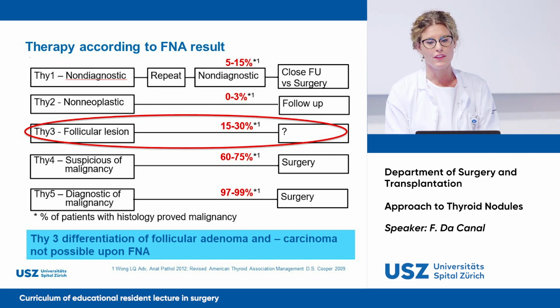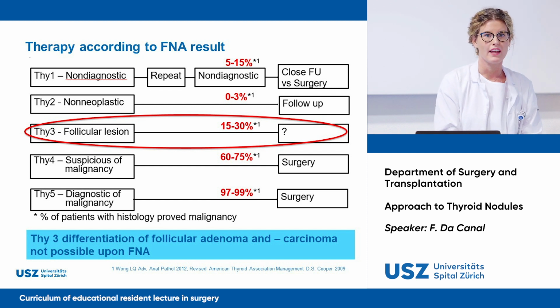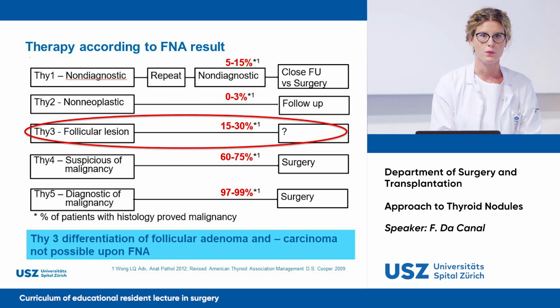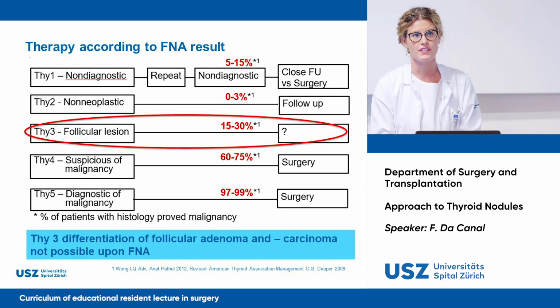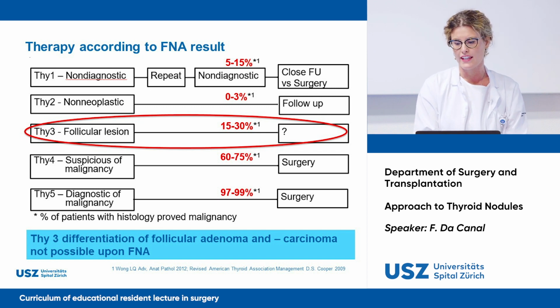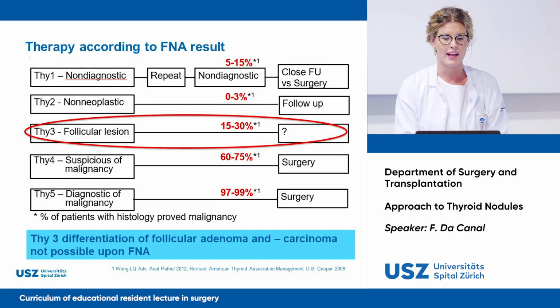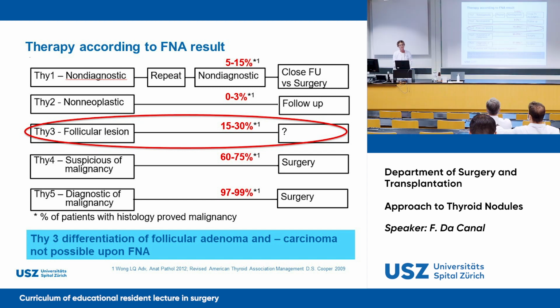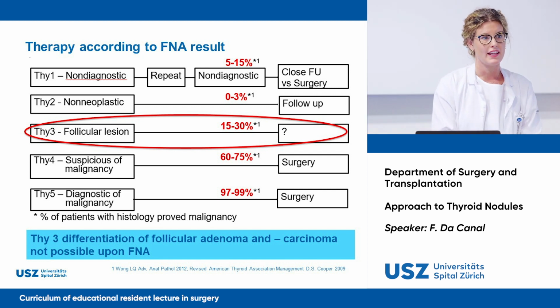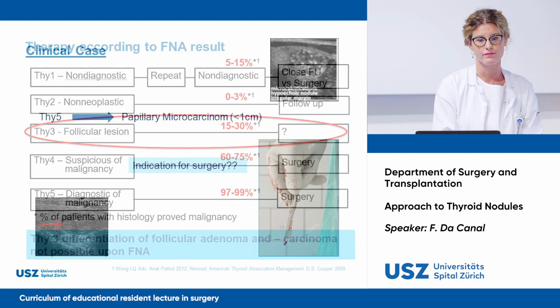And what about T3? A T3 is a follicular lesion, but in a thyroid follicular lesion, the difference between a benign lesion, such as an adenoma, and a malignant lesion, such as a carcinoma, cannot be detected on the FNA, because it's about capsular invasion and other macroscopic characteristics. If we have a cytology of T3, we have a 15 to 30% probability that it's a malignant nodule, so we will go for surgery anyway.